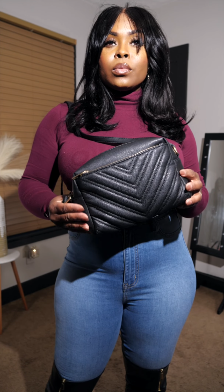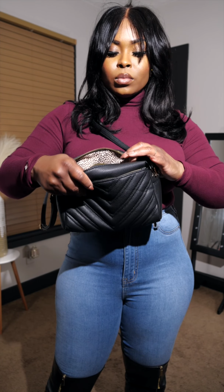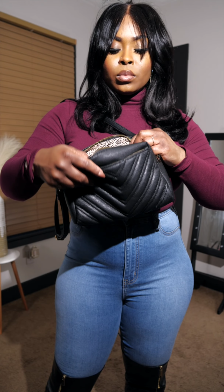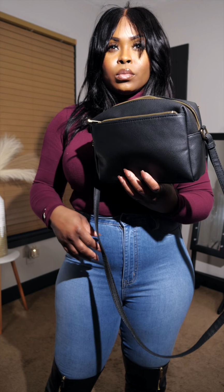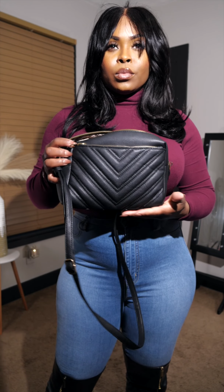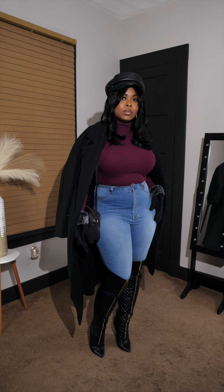Now I did get this bag for a nice little everyday crossbody bag. It's spacious actually. It has one big pouch in the middle. You have a zipper in the front, one in the back, and inside the bag it actually has a zipper and two pouches in there as well. So really cute, nice everyday bag, and it's simple.